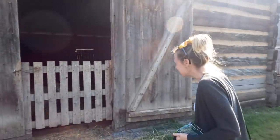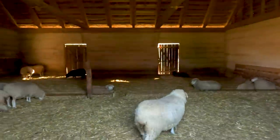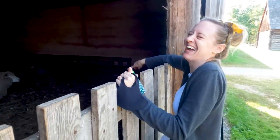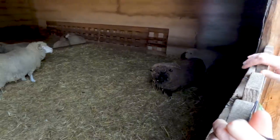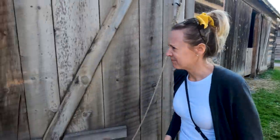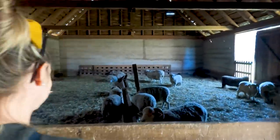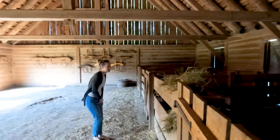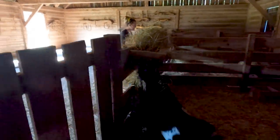Look at you, look in the car, baby. Look at all of these sheep. Look, baa baa black sheep. That's how it goes, right? Oh, yeah, black sheep. Knew I would find them. Hi. My flock. Hi. Oh, my gosh, they're so tiny.